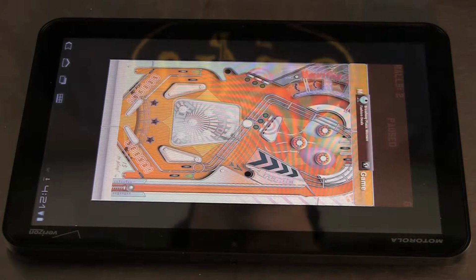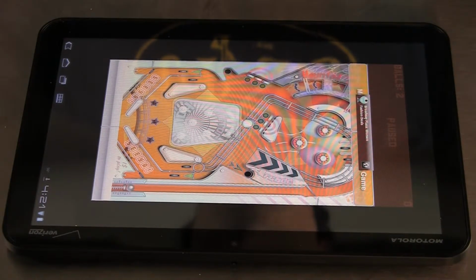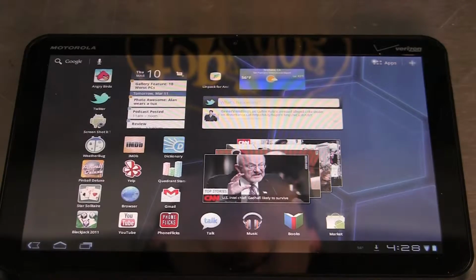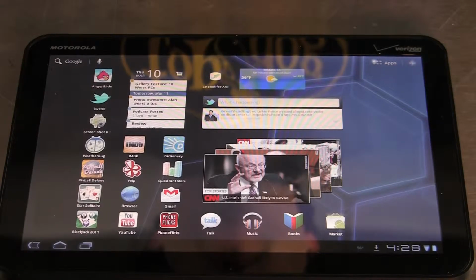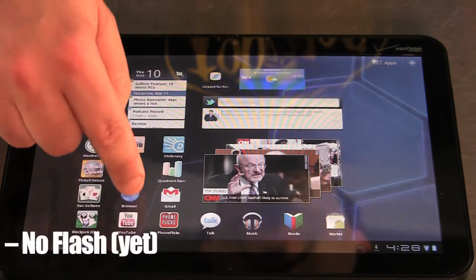So the developer community needs to get together and build out some apps optimized for the larger screen size and the essentially landscape orientation that the Xoom offers. So that's number one. Okay, the second thing that I do not like about the Motorola Xoom is that it currently does not support Flash.